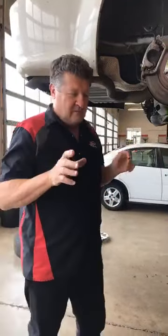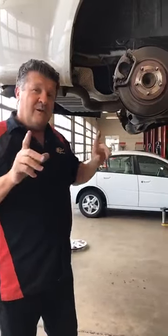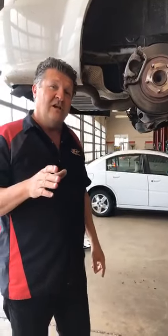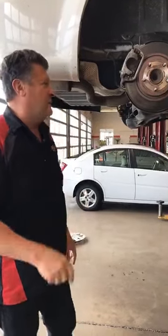A lot of times, when you see glazed rotors, they may be squeaking. It's one of the indicators that you get a brake squeak out of these when they're shiny like that. They're slipping a little bit, they'll squeak.